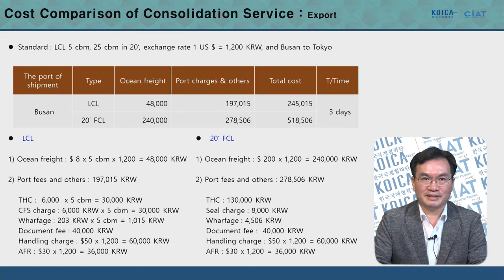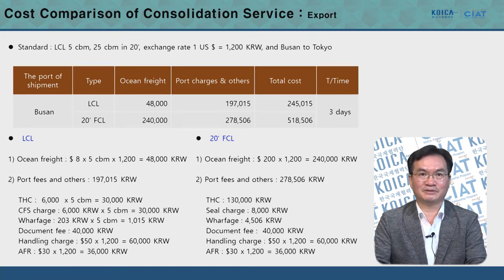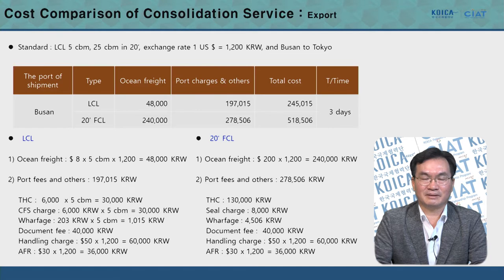I told you that you can save money by using consolidation service. There are various costs, but I'll compare them only with the sea freight and port charge and others to allow you to understand easily. The standard is that the export cargo is 5 cbm. 1 cbm is 1 meter width, 1 meter length, and 1 meter high volume cargo. 25 cbm can be loaded in a 20 dry container.